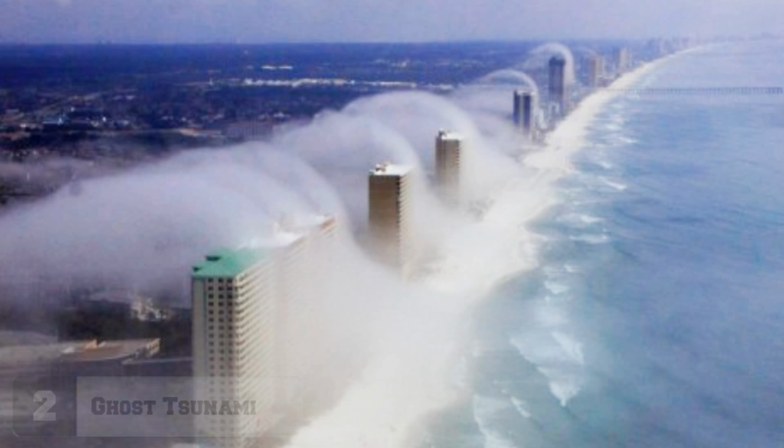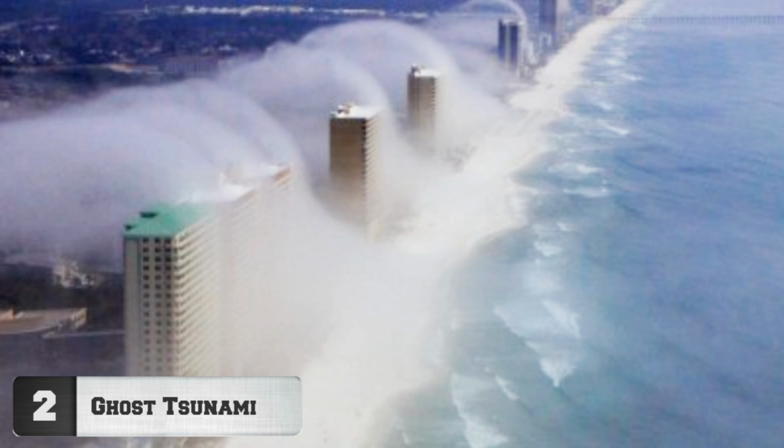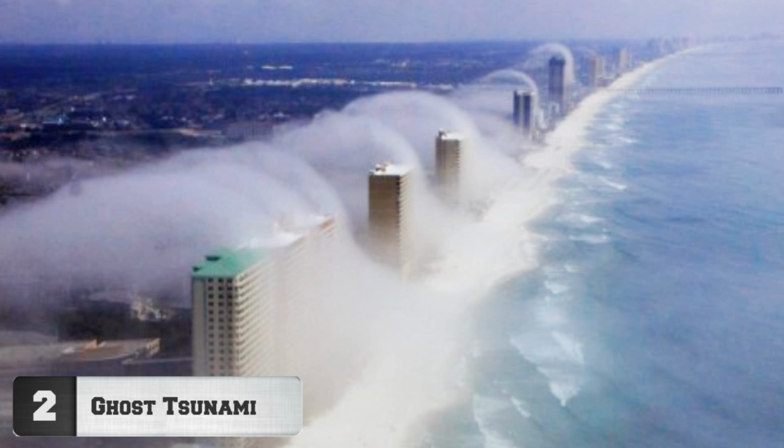Number 2. Ghost Tsunami. The water vapor tidal wave looks like the world's most low-key natural disaster, but from the ground, it probably looks like nothing other than a bit of fog. The photo was snapped by a helicopter tour company in Florida, and it's a sight you can catch on rare occasions when the air is just the right temperature and humidity.